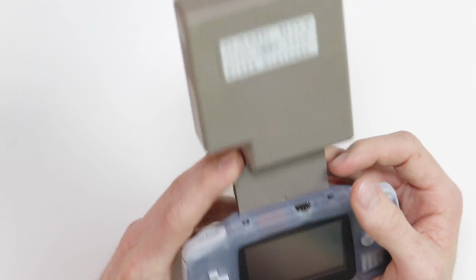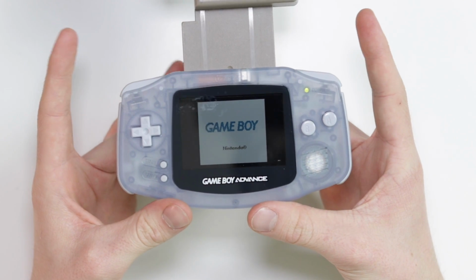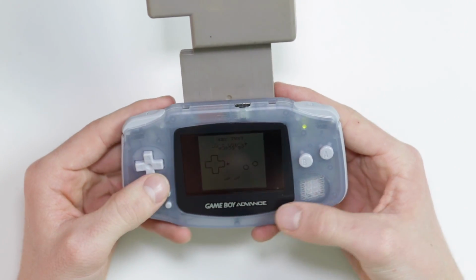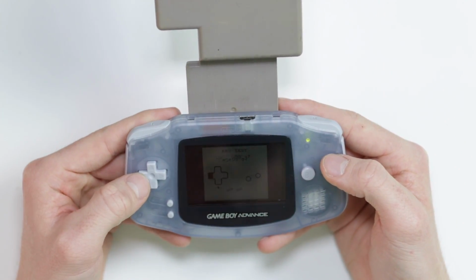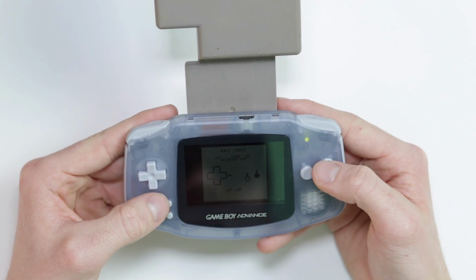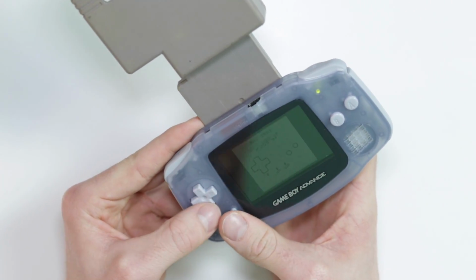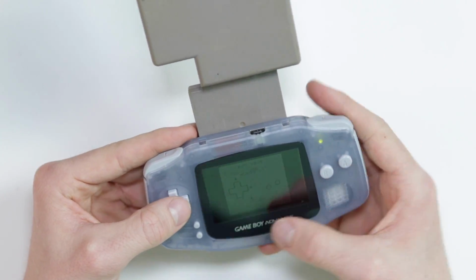We're in. I think we're in. Let's turn it on. Yes. Immediately registered that it's a Game Boy game. Here we go. Oh yeah. This is so potentially uninteresting for a lot of people. Although I can report the stiffness of the buttons is very, very satisfying.